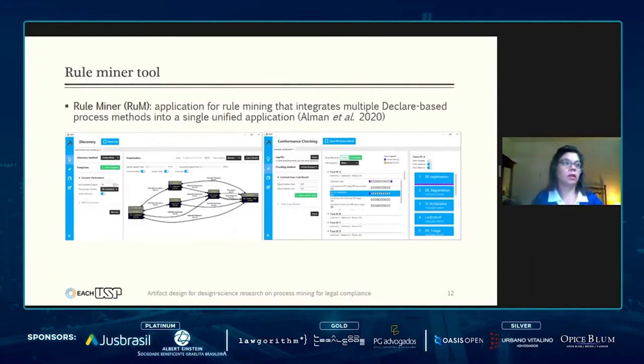So this Rum also has a declarative process model editor, in which both versions of the normative process model of the artifact can be defined using the Declare language. The Rum conformance check will take as input the event log and one of the normative process models at a time, and return activations, violations, and fulfillments of each constraint in the model.